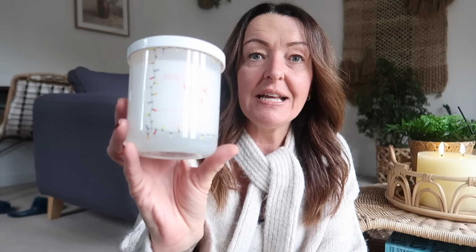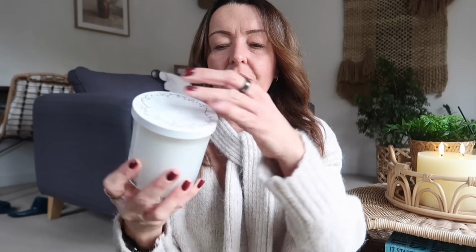So next one, a bit more of a fun candle, I guess. I thought this would be nice for the kitchen. It is another DW Home. You can't go wrong with their candles, and I haven't had a DW Home candle for a long time. That's probably because I haven't been to Homesense in such a long time. And this one is, can you see? Are you going to focus? It is North Pole. You've got the little fairy lights on the lid.